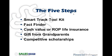So to kind of recap the 5 steps, the Smart Track Toolkit is both a prospecting tool you can use with clients and also a planning tool to use maybe more with those high-end clients of yours. Don't forget about using a fact finder with everybody that you get in front of to talk about life insurance. And the products you want to be using for this would be cash value life, or return of premium term life insurance. If you're running into funding roadblocks, don't forget about Grandma and Grandpa. They've probably got a little more free cash than the parents do. And then don't forget about the competitive scholarships from Foresters Life.